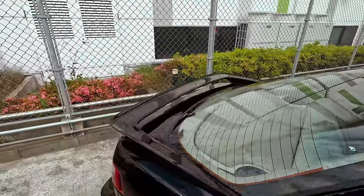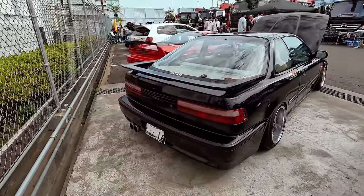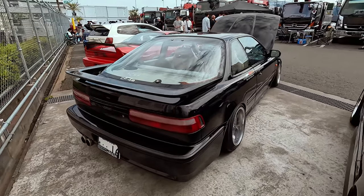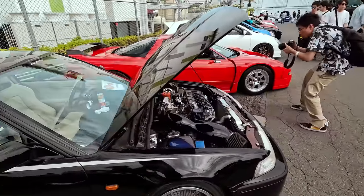This car has actually held together pretty well over the years. It's been around for a very long time. Very, very long time. As long as I've been coming to Japan, this car has existed. So it's at least 10 years old.